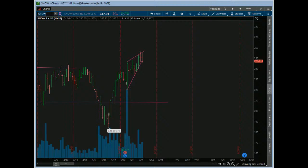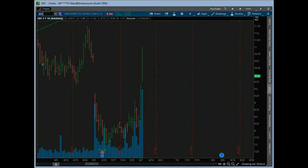And David, what's happening? Good to see you. Let's take a look at SDC. SDC, guys, great follow through from yesterday. That was a really nice candle yesterday, and a good push to fill the gap, and then left an open gap below, which is really looking pretty interesting there.